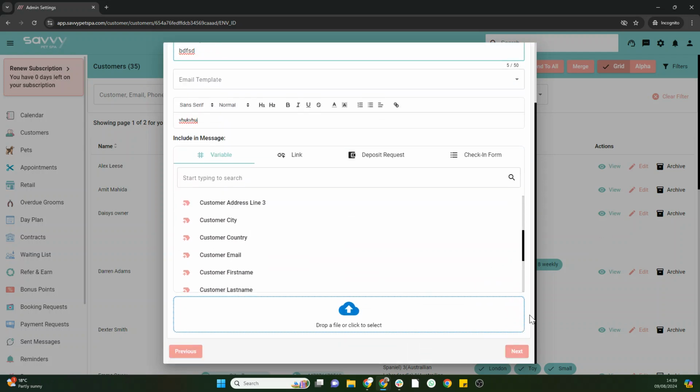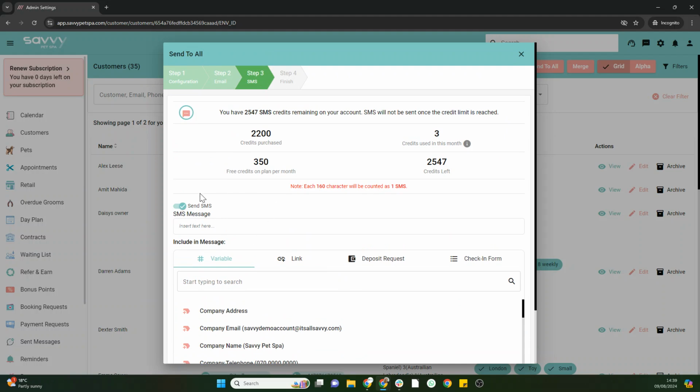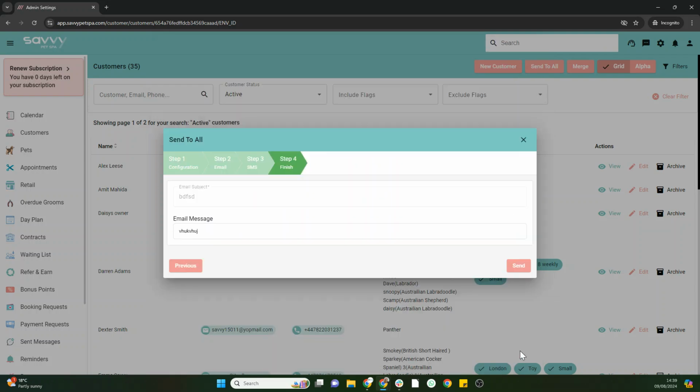Then we can go down and hit Next, and you can choose whether you want to send it as an SMS as well or not, or we can toggle it off, or you can pop the message in there. Then we go to Next and double check that message, and if there's an SMS as well, that will turn up. Then you can click to send, and that will send to all of those specific customers that have got that flag.